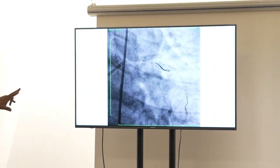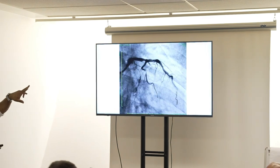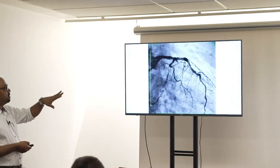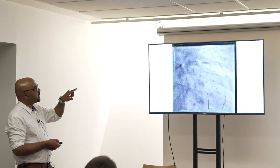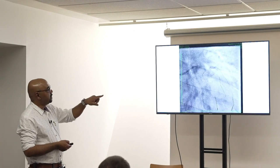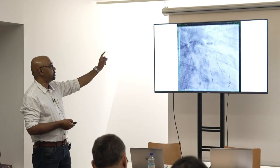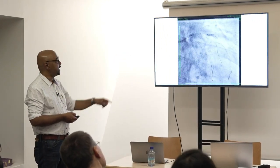The moment I pulled out the jailed wire, that closed. And the patient started having ST elevation and pain and discomfort. Then I managed to wire that, but the balloons would not go. So I had to put an anchor. You can see this was a new balloon, not the other two that I had used. The new balloon would not go in spite of an anchor put in the LAD.